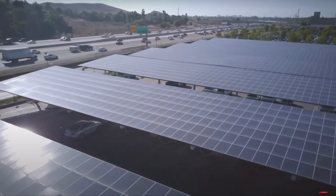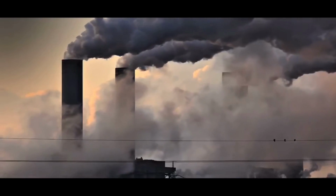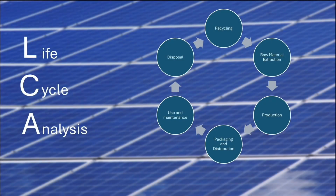So, does a bifacial solar panel produce more CO2 than a monofacial solar panel? How does a bifacial's higher efficiency make up for its CO2 produced? The answers to these questions can be found in a life cycle analysis, or an LCA. LCAs determine the environmental impacts associated with different stages of a product, from extracting raw materials to disposal.